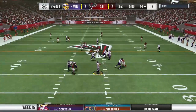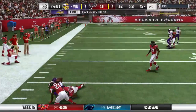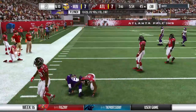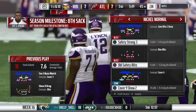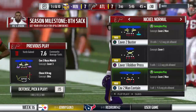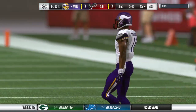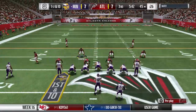To throw again is Lynch. The throw left side complete to Treadwell. And he'll be taken down across the 50 at the 45 in enemy territory. I think that's a big pickup for a first down because when you run a drag route against zone, you're sometimes asking for trouble because you might run into a defender. Yeah, well, there they ran into a first down, executed it to perfection.